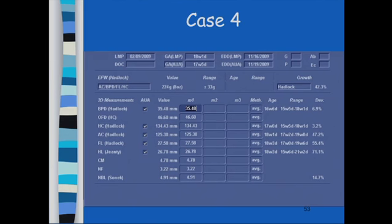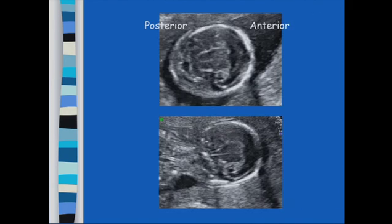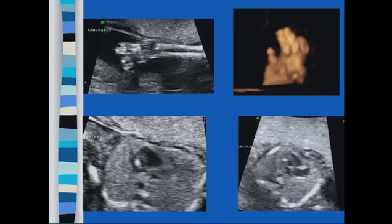Okay, next case. Here we go. Comes in at gestational age of 18 weeks 1 day, and her ultrasound is 17 weeks 5 days. And look at these parameters here. When we look at the fetal head, this is the anterior aspect of the head, and this is the posterior aspect of the head. Same for this picture. What do you think? This is actually superior, and this is the spine coming down into the chest. These are pictures of the hands, and these are pictures of trying to get the four-chamber view.